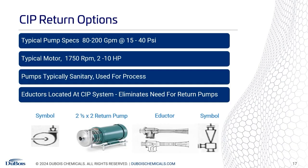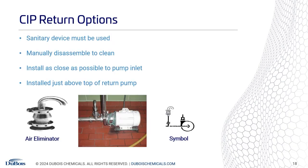And next slide. So if we're using a process pump for CIP return, such as the one in the picture, they typically need to be fitted with an air eliminator. An air eliminator essentially allows the entrapped air in hot detergent solutions to be evacuated and avoid cavitating the pump. So you basically have efficient return flow throughout the CIP program. They're typically installed just above the top of the return pump, per the installation in the picture.